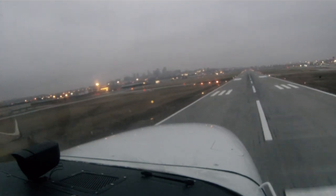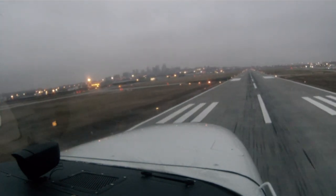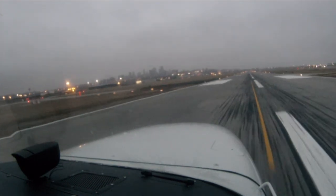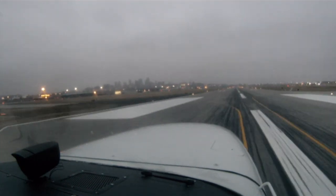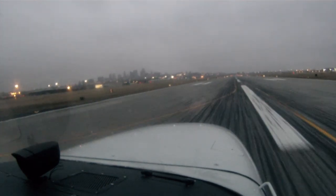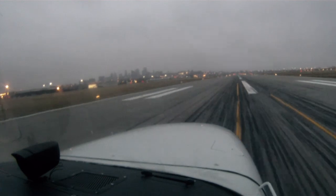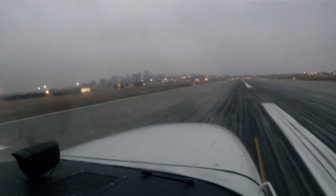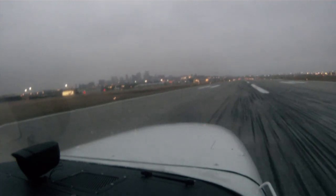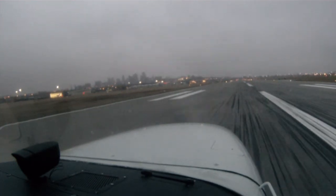Right rudder. Watch the airspeed, keep coming down. Go, bring the power to idle. Sorry, come down. Oh, very nice. Alright, and we'll be going to the right. So keep that back pressure in there. Light braking. Little right rudder. Remember that wind's trying to weather vane us.